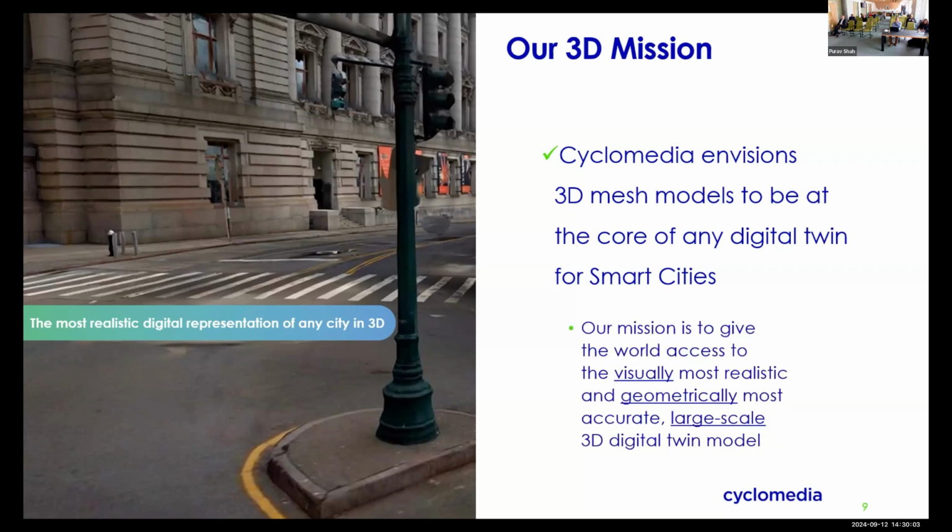So the mission is to give access to the most realistic representation that we can build. Anything that Cyclomedia does is large scale and systematic, so we don't want to have any human intervention in the processing of the data. For example, the images that we are collecting with our cars are, while driving, also being blurred. So that's driver's licenses as well as people who have been detected. So all faces are being blurred. In certain countries, it goes as far as a full body blur because legislation makes us do so.